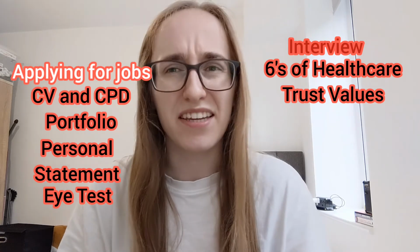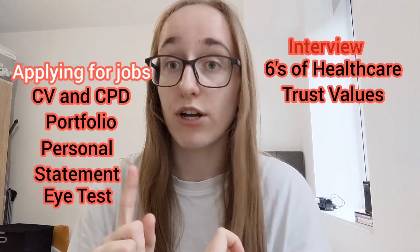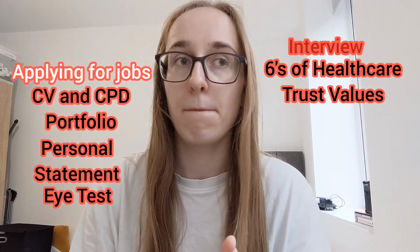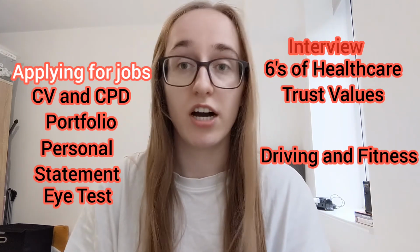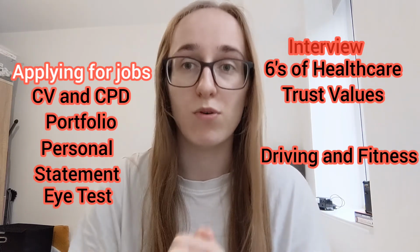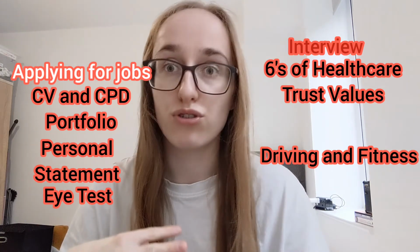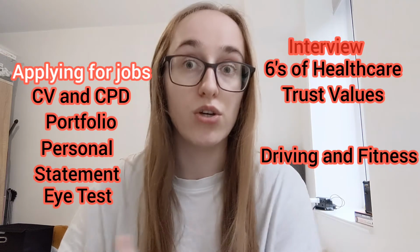And finally, for applying to jobs, some trusts do their own driving tests, some do their own fitness tests. Driving test wise, you're going to need to know your highway code, and it is going to be helpful if you've already done your C1, but it's not a necessity because you are driving a smaller vehicle. Fitness tests, they're all different, not every trust does them. Some do them actually relevant to the equipment you use, others don't.